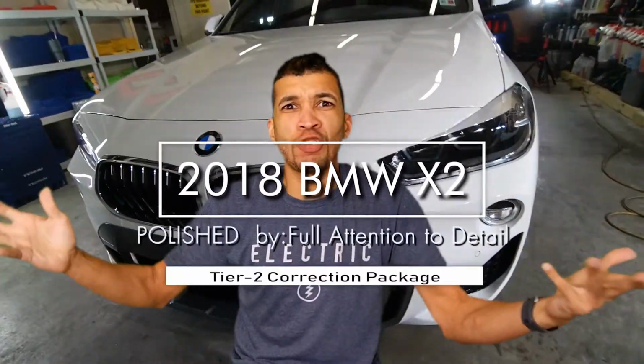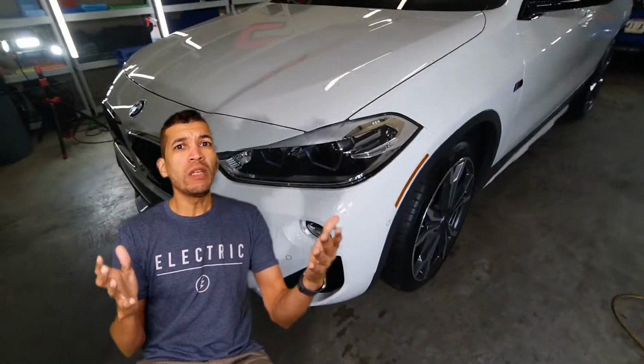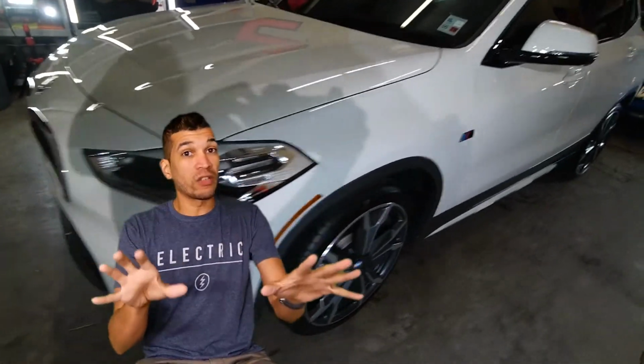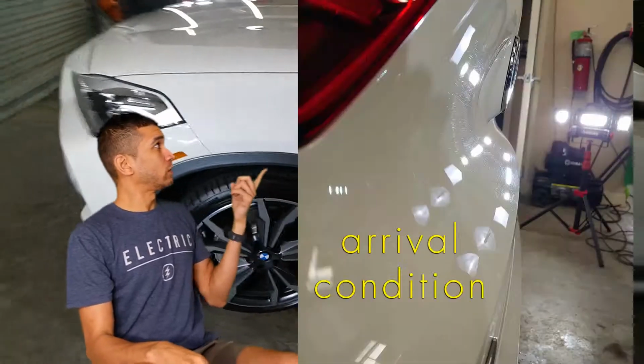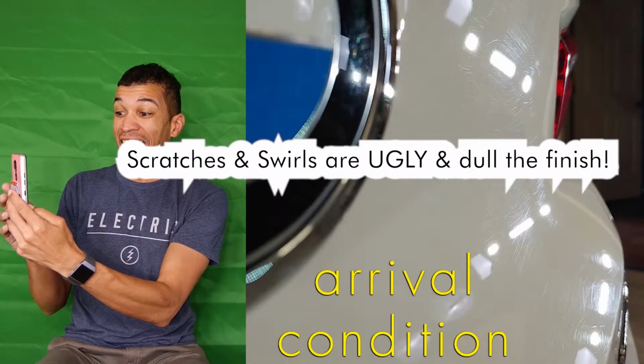Who knew there were X2s? Little baby SUV, I mean, it's cute. What did we do? Oh, corrected it. It was swirled up. I mean, look, the swirls. I mean, they're there. Got rid of all of those.